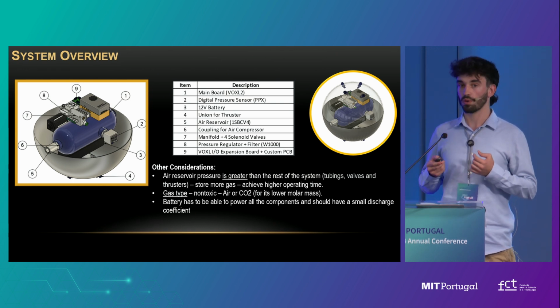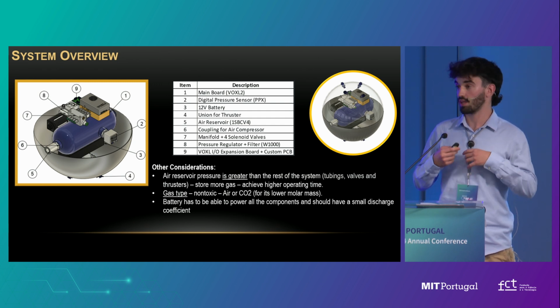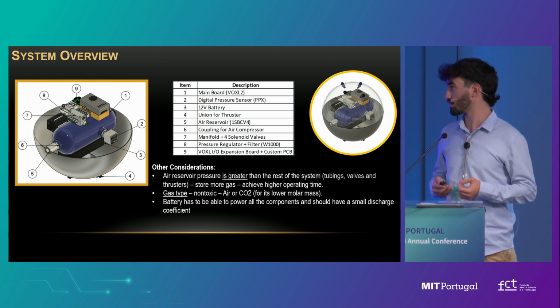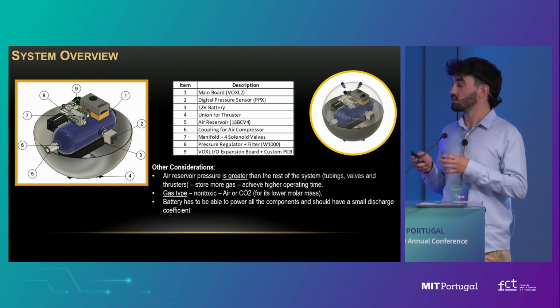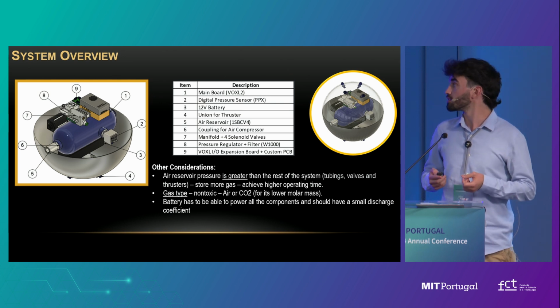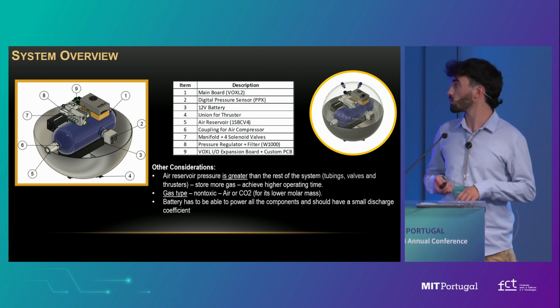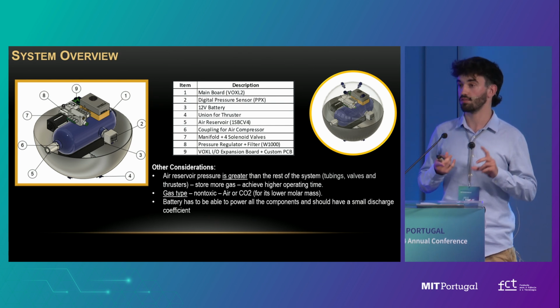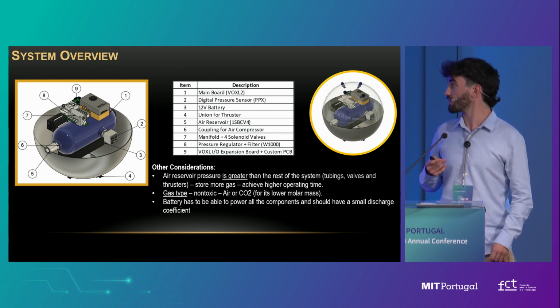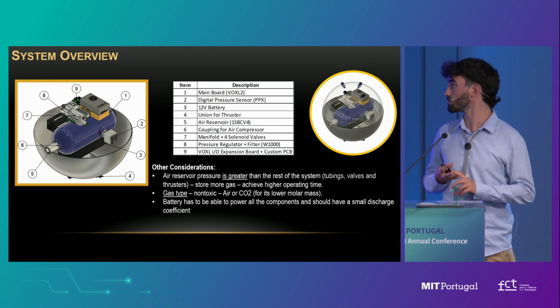We do that because we want to store a lot of pressurized gas in the initial container so that we can achieve higher operating times. And in the rest of the system, we only want to operate at low pressure levels, like 2 bars. So that's why we have the filter and the pressure regulator. Then afterwards, we can connect it using fittings and tubing to two manifolds that each contain 4 solenoid valves that are controlled by the main board, the Voxl 2 main board that I will mention afterwards.